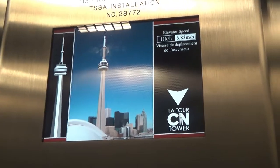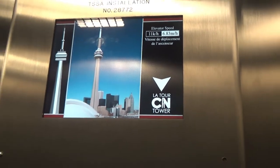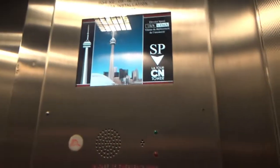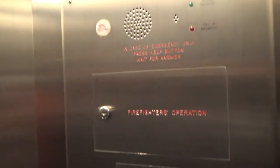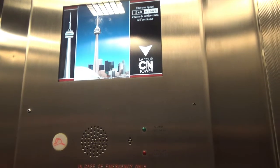Welcome back. We hope everyone enjoyed the view from the sky pod. We are traveling 11 kilometers per hour toward the outdoor terrace level. Once there, please feel free to enjoy the open air on the terrace and explore the glass floor. Descending elevators can only be accessed from the outdoor terrace level. Please keep your hands clear of the door and watch your step as you exit and enjoy the view.